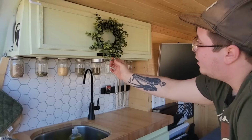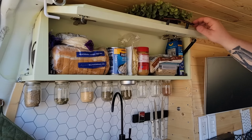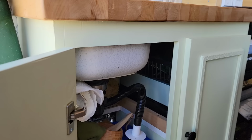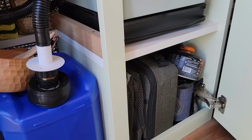This is my upper cabinet storage. I've had to add this little lock here so it doesn't come flying open. But nice. Yeah, I got a little bit of storage up there. Down here is where I keep gray water storage, Teller's dog food, some more supplies kind of tucked there in the back. And then this is where I keep all of my dishes, utensils.